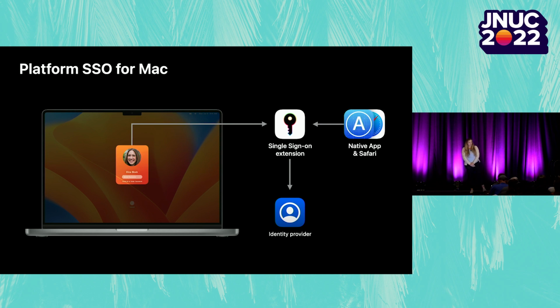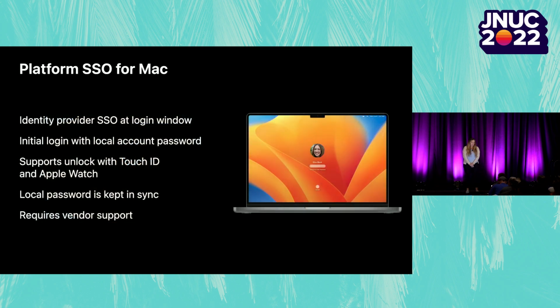This enables users to sign in once at the login window and then automatically be signed in to apps and websites. So to dive in just a little bit deeper, the first login will authenticate with a local account password, which will also unlock FileVault encryption. This enables the user to then log in while either online or offline, but when they're connected to captive networks, then from then on, the identity provider password will be able to be used to unlock the device.